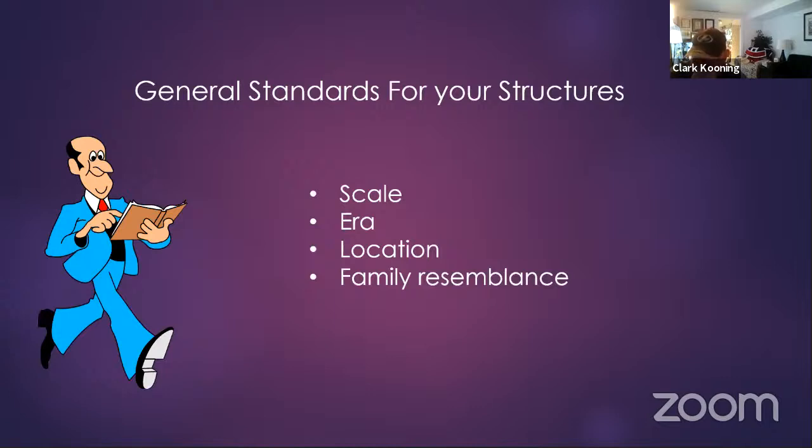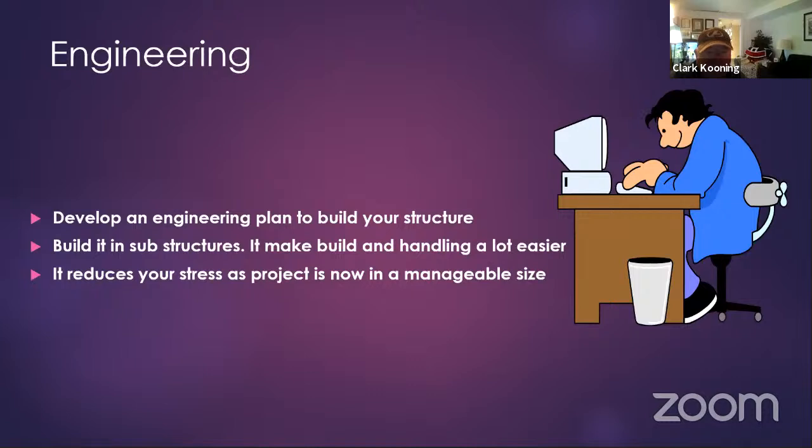The other thing that you always want to look at is, of course, your scale, the era, location, and family resemblance. I could do a whole clinic on just family resemblance, and it's not just related to structures, it's related to everything on that layout: scenery, structures, cars, and locomotives. So in engineering, you want to develop a little engineering plan to build your structure, especially if you're scratch building. In this case, we're following kit plans.